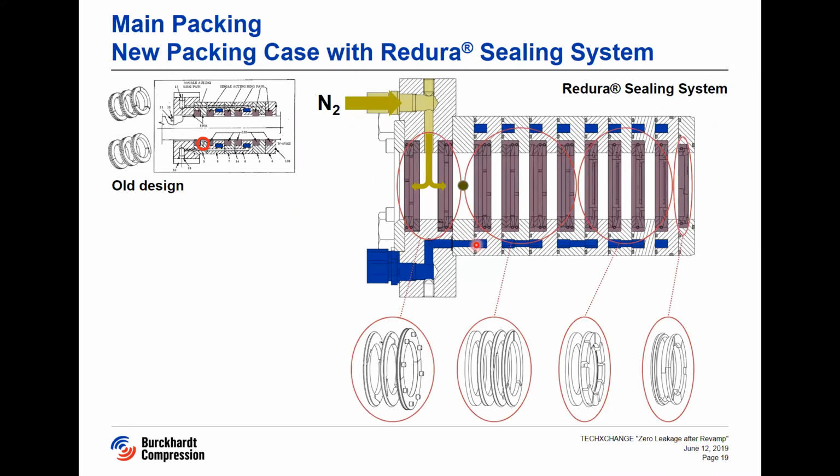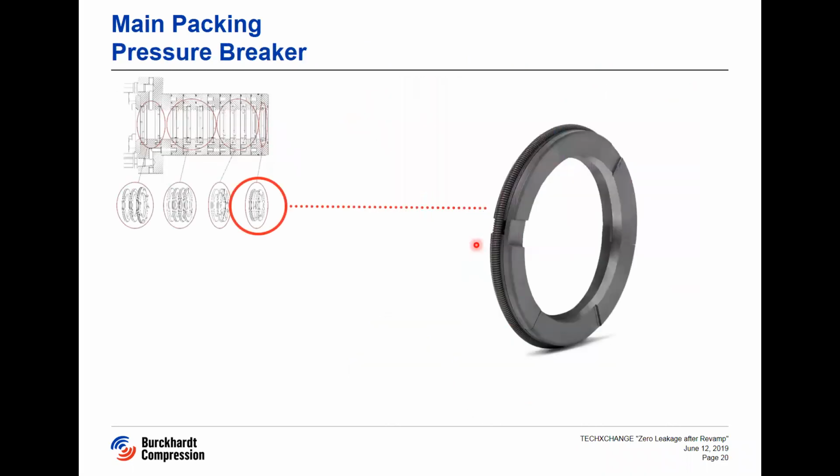And of course, we looked at the sealing ring design. And I will go into the details of those particular rings in the following slides.